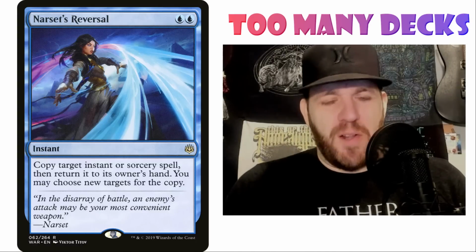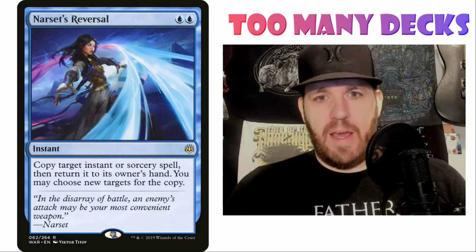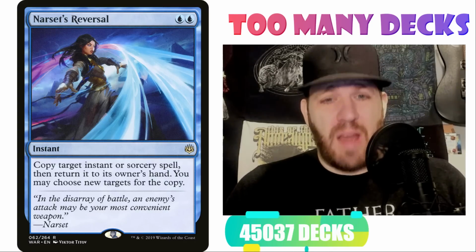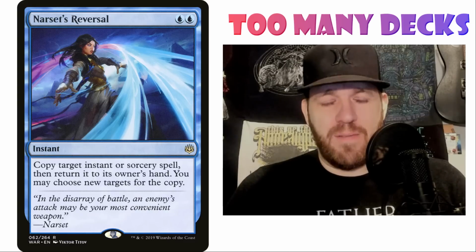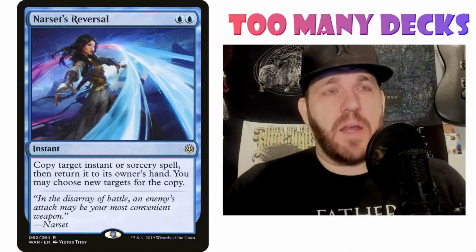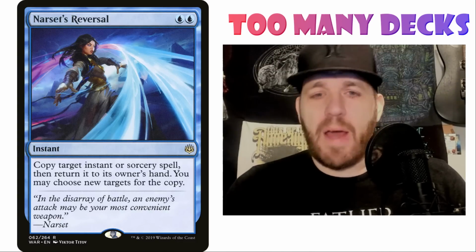Narset's Reversal. And here's a card that I did not think that I was going to be talking about. I've only seen it in a game a few times, not that much. It is in 45,000 decks. 45,000. Why? It's a neat card. I just played a game the other day with one of my patrons where they did something kind of neat with it.